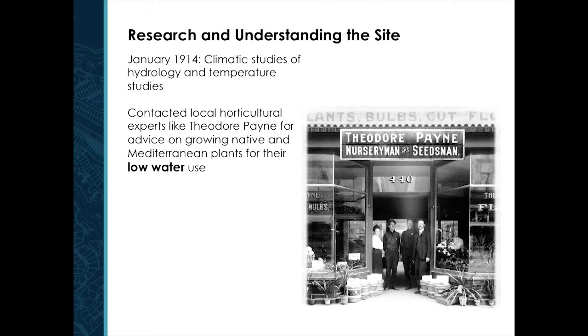1914, when they begin this project, they do a lot of climate studies. So climate studies, what are the temperature ranges here? How much water do we get? It's very, very little water, especially if you're coming from the East Coast, where you're used to having 50 inches of rain. Here you have to irrigate your landscape most of the time if you want it to live, at least get started. So they're really trying to understand this place.